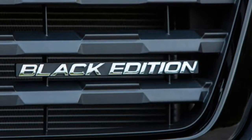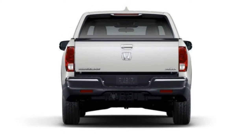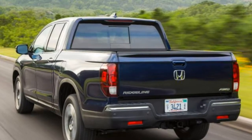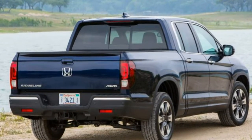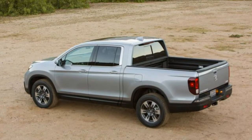Since it's relatively well-equipped and not completely ostentatious, we like the Honda Ridgeline RTL-E trim level. It's available in either front or all-wheel drive. It also has interior creature comforts, for instance heated and power-adjustable leather seats, as well as a more visually pleasing 8-inch touchscreen audio and navigation system.